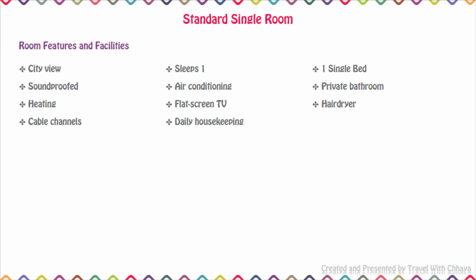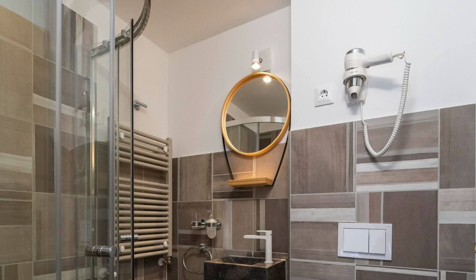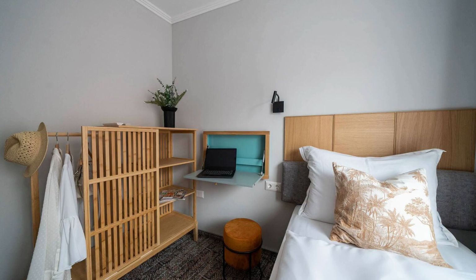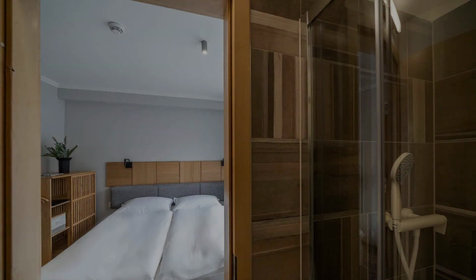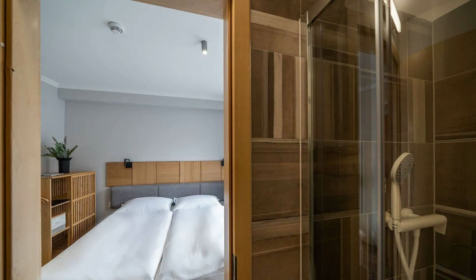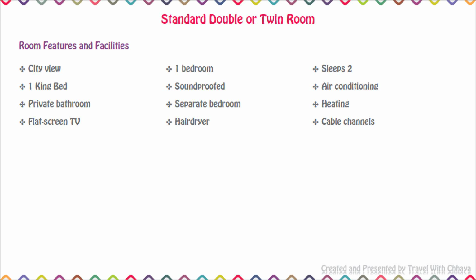Room category 1. You can see on the screen details like room size, bed type, room view, amenities, facilities and images, etc. Room category 2. Room category 3.